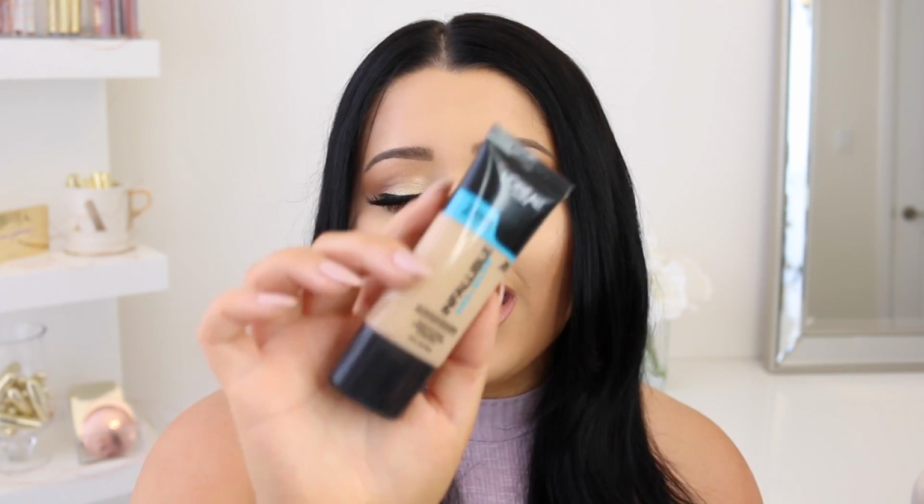Full coverage, and this lasts so long. I'm not kidding you guys, even through the heat. It's been so hot in Toronto lately, it's literally been like death out there, and this still lasts through it. So it is amazing. My shade is shade 205. It's a really nice neutral warm tan shade, so I really do love this new foundation.